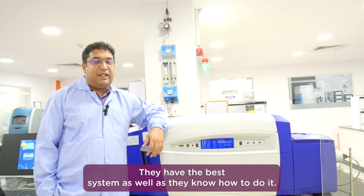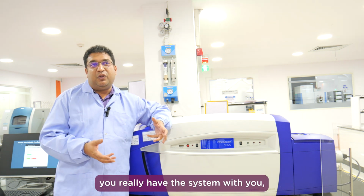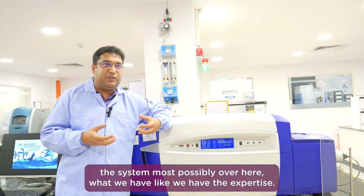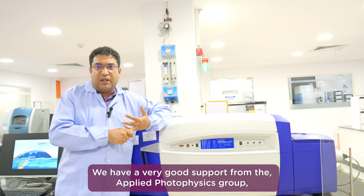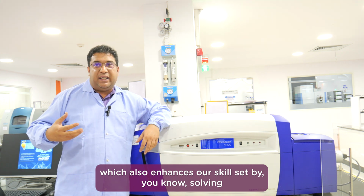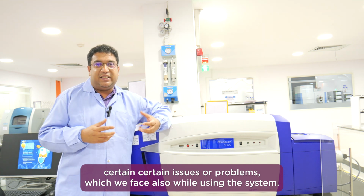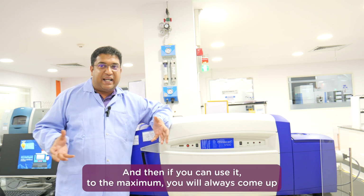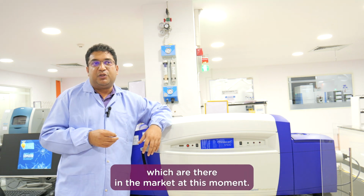They have the best system as well as they know how to do it. These are the two important things, because sometimes you really have the system with you, but you do not know how to use it maximally, or harvest the system as much as possible. Over here, we have the expertise, and we have very good support from the Applied Photophysics group, which also enhances our skill set by solving issues or problems we face while using the system. These are sophisticated systems, and if you can use them to the maximum, you will always come up with better advantages than any other system in the market at this moment.